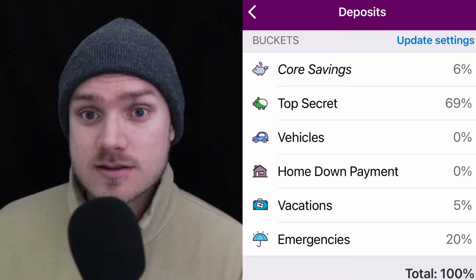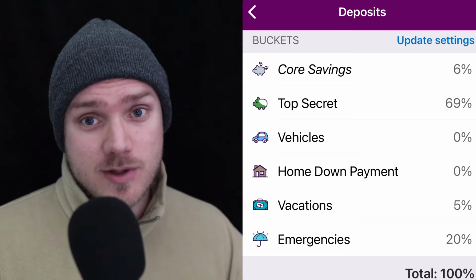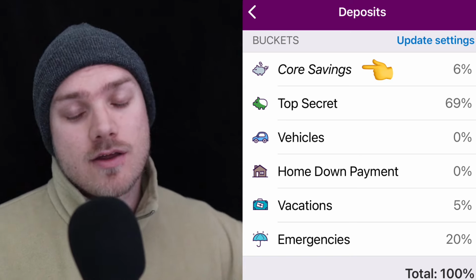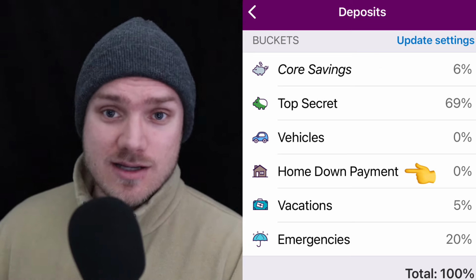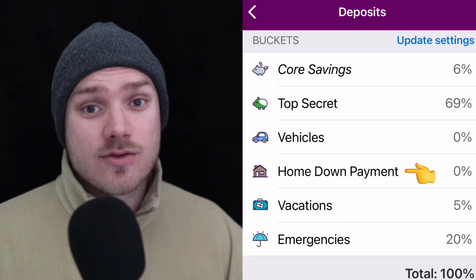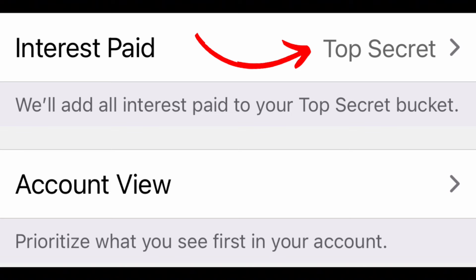Ally also allows you to set up a percentage of each deposit for each bucket. For example, you can have half of your deposit go into your core savings with another 20% going into saving up for a down payment or a down deposit on a home, and another 30% going into something else. All of these buckets earn the same high interest that your savings account earns, and you can choose which bucket the interest will be paid out to.